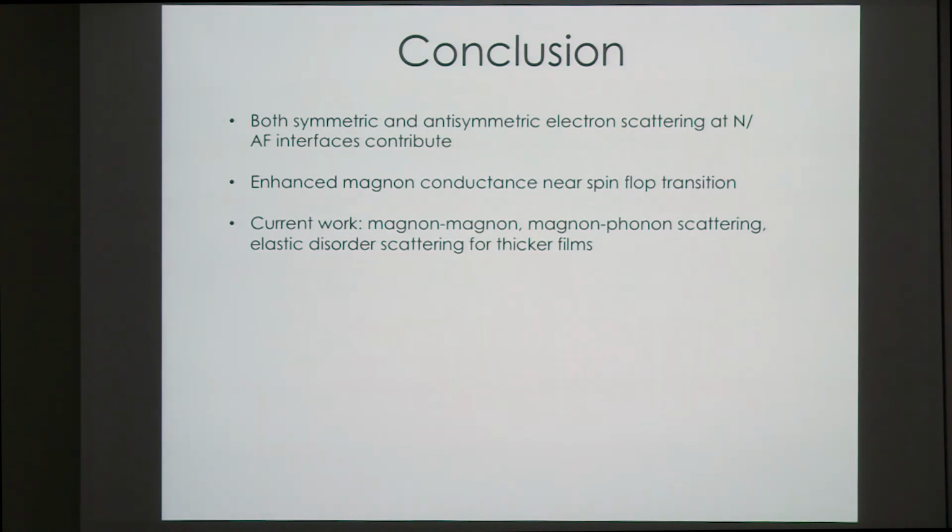And the question is, what is the length scale that dominates? It's actually a pretty complicated question because there are lots of processes, as I mentioned earlier, that determine that. There's magnon-phonon scattering, magnon disorder scattering. There is magnon-magnon scattering, which is even more complicated than in ferromagnets because you have two branches now. And these all have some intricate dependence on the magnetic field and the temperature. So determining these time scales and length scales that determine whether you reach some kind of local equilibrium is a pretty complicated calculation, which we're working on right now. So, okay, that's it.